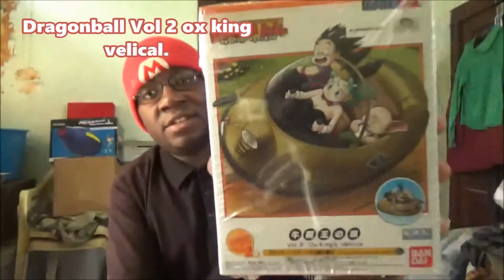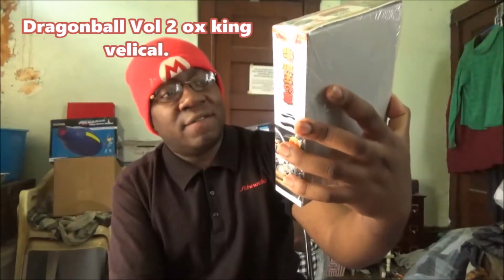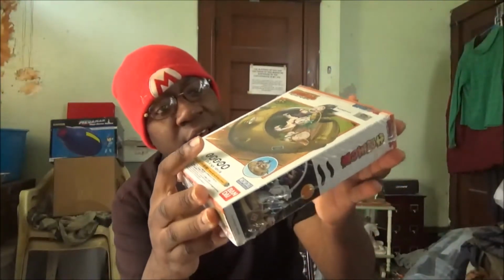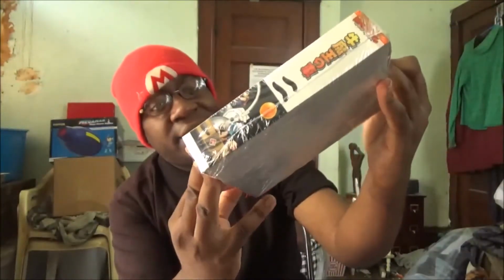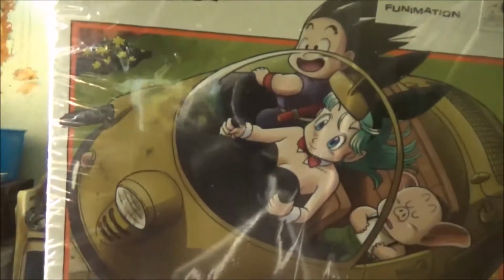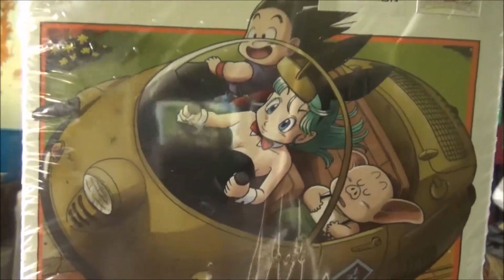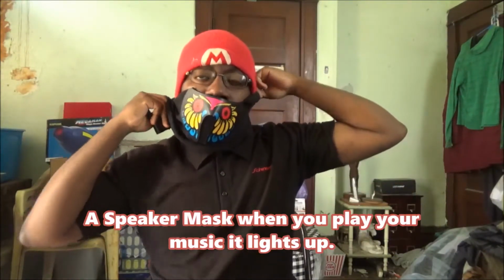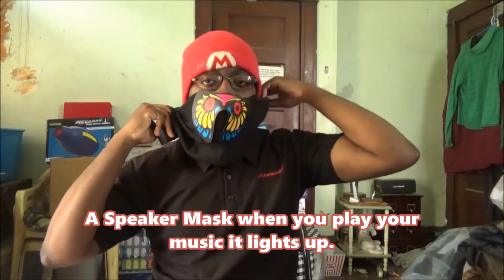This is a Meshi collection of Dragon Ball, Volume 2, the Ox King vehicle. I think it's a little design where you put the pieces together. That one's kind of awesome. This has Goku, Bulma, and I forgot the pig's name. Underneath is a little speaker that you put in your mouth. It looks like a mask or something.